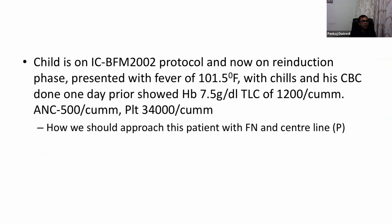Right, sister. So actually, education is very important while taking care of any central venous access devices, where most of the time we are dealing with neutropenic patients. So it is very important to take care of all these devices.